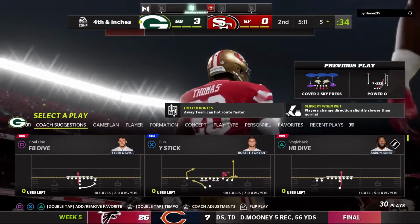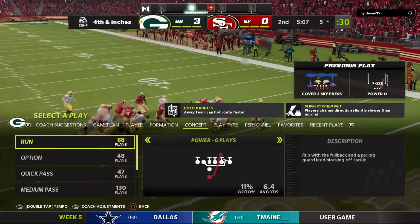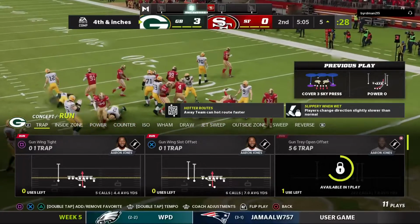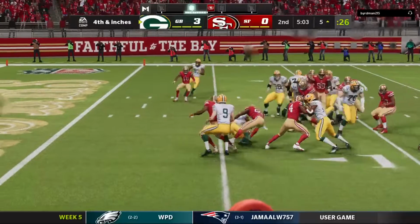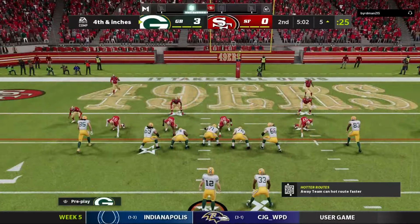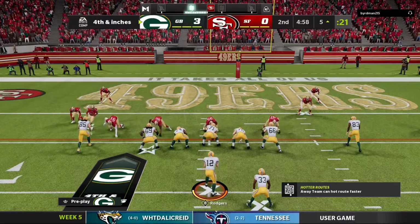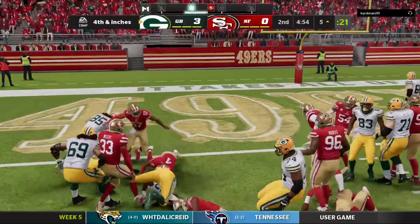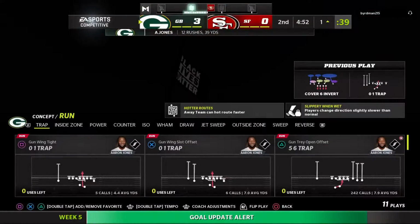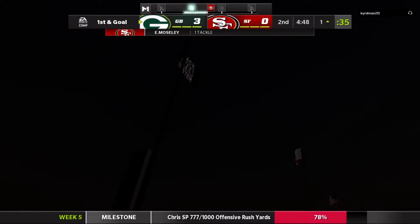The ball's still a few inches shy of the marker after the 3-yard run, so now a little soul-searching on 4th down. They'll run it with Jones. He didn't get the touchdown, but he did get the 1st down as he's tackled at the 1.